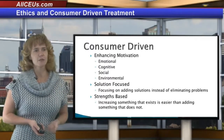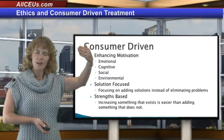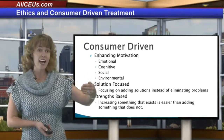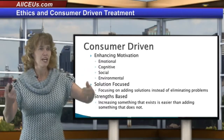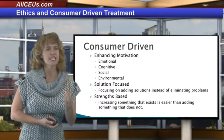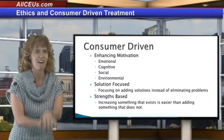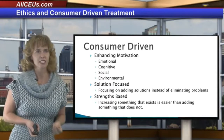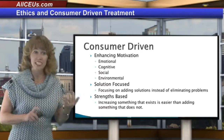And then strengths-based. So we figure out what they're motivated to work on. We identify the solutions that have worked for them in the past and try to enhance them and increase them. And then we increase something that exists because it's easier than adding something that does not. We use the client's current strengths. What's worked? Let's keep doing that.